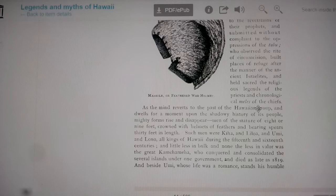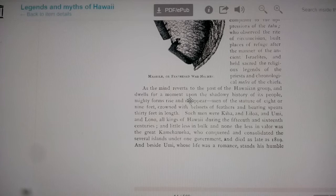As the mind reverts to the past of the Hawaiian group and dwells for a moment upon the shadowy history of its people, mighty forms rise and disappear, men of stature 8 or 9 feet crowned with helmets of feathers and bearing spears 30 feet in length. Such men were Kiha and Lailoa and Umi and Lohu, all kings of Hawaii during the 15th and 16th century, and little less in bulk and none the less in valor was the great Kamehameha, who conquered and consolidated the several islands under one government and died as late as 1819.